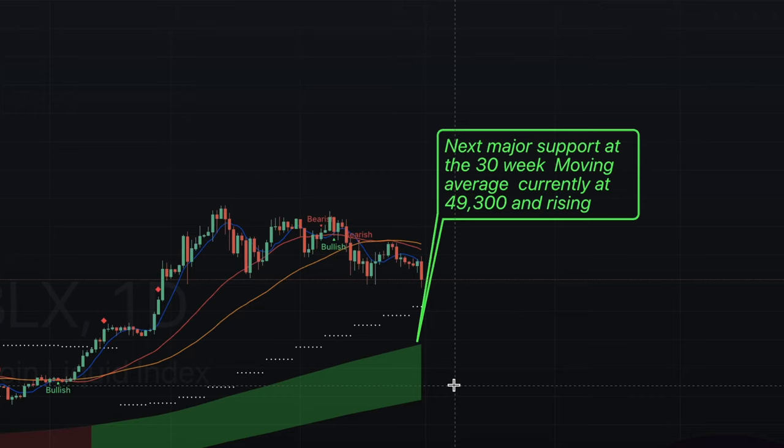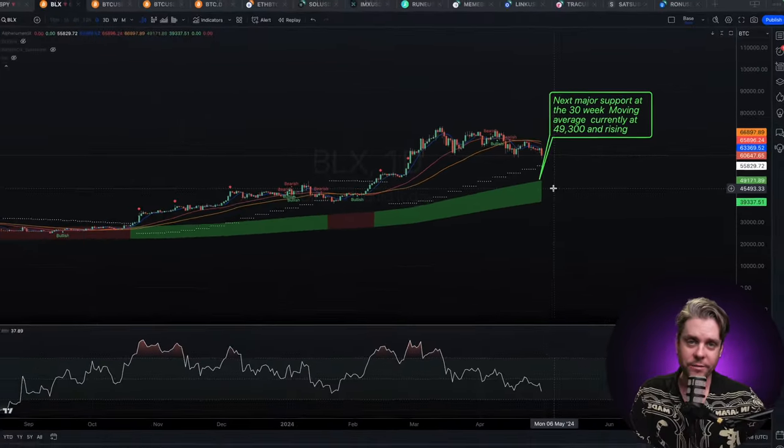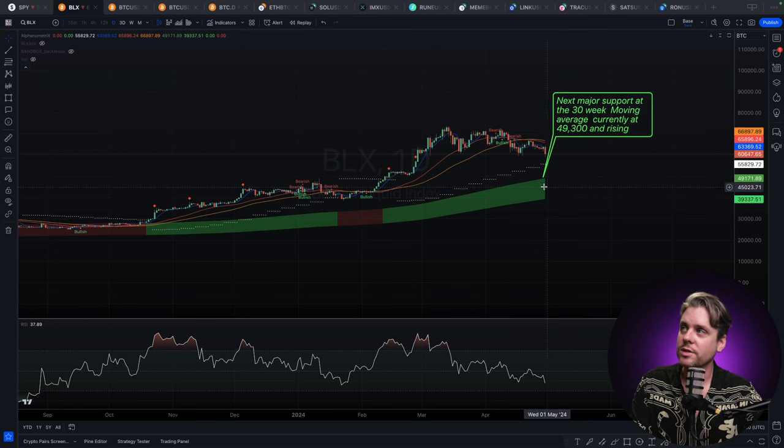Where can we see price begin to settle? For me, if we do continue this downwards trend, I want to see price come back down to the 200. So coming back down to the wave here.